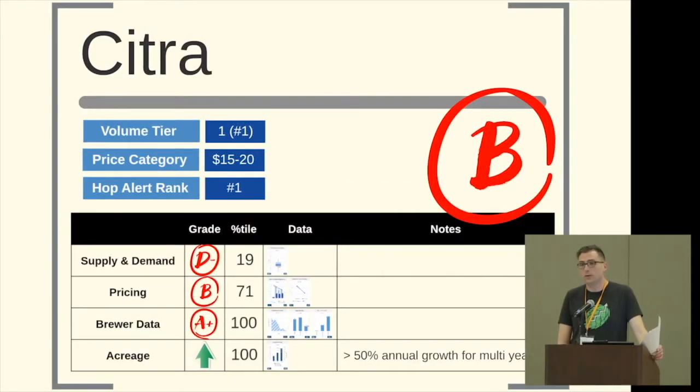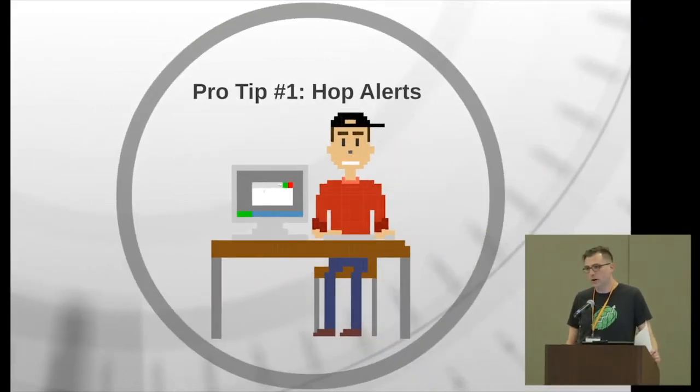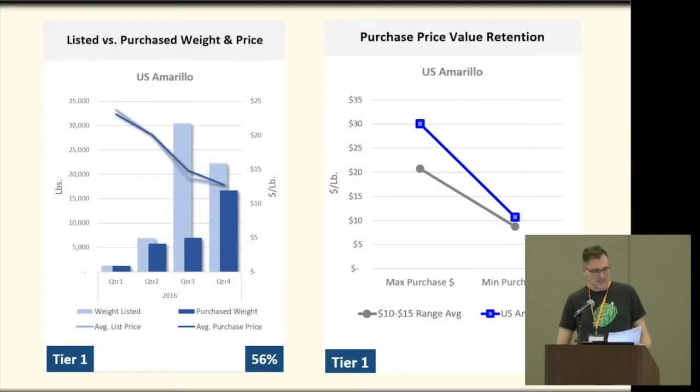It's our top volume hop on the exchange. It's also #1 for hop alerts. Last month, we sent out 130,000 hop alerts. We can see that the price is holding up better than 56%, which we like. On both graphs, we see Amarillo is falling faster than average. And we think, again, my guess is that Amarillo is suffering again because of irrational prices to start the year.